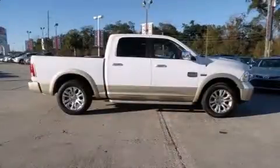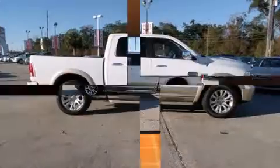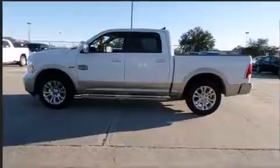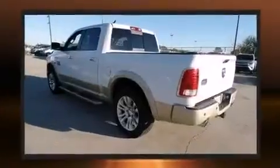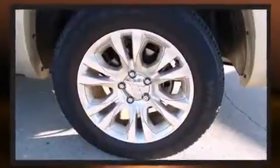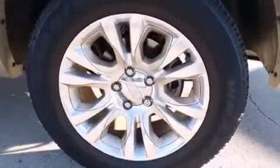Take command of the road in the 2013 Ram 1500. This four-door, five-passenger truck just recently passed the 50,000 mile mark. Under the hood, you'll find an eight-cylinder engine with more than 350 horsepower. And for added security, Dynamic Stability Control supplements the drivetrain.